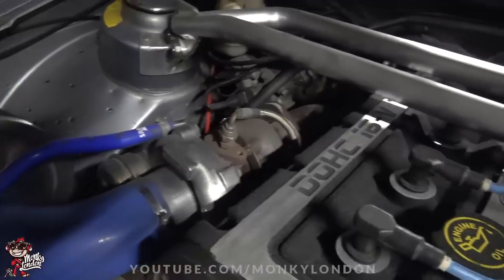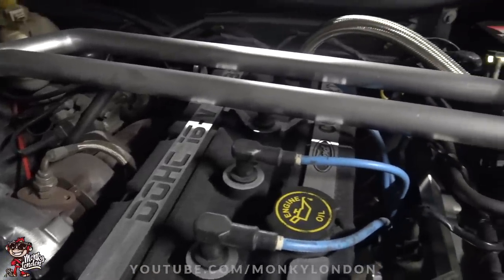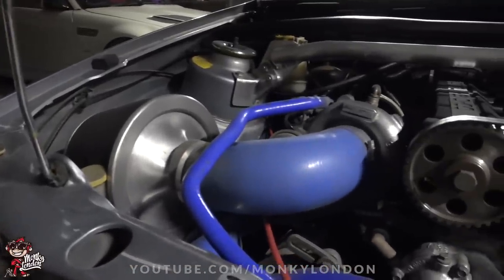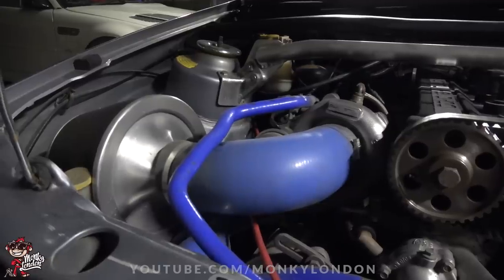Yeah. It's forged internals. It's got an opened up ported head. It's got cams both sides, inlet and exhaust. The cams are done. I couldn't tell you which ones they are. I can't remember off the top of my head. Turbo Technics T34 hybrid turbo with a bigger exhaust housing, so it makes a lot of boost very aggressively. RS500 intercooler, Radtech radiator, 3-bar map sensor, so it's pretty old school. Things have moved on a long way since then.